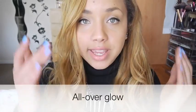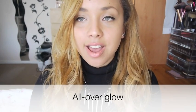Apart from applying it to certain areas of your face, you can also mix highlighters in with your foundation, which is a good way to get an all over glow. And if you can't be bothered to do the extra step after you've done all your makeup, try that out with liquid highlighters.